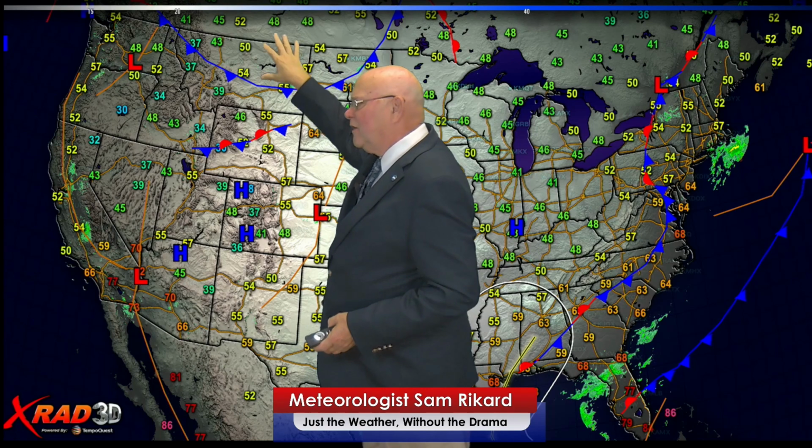Now, this blue line right here with the little pointy things on it pointed this way, we call that a cold front. Now, fronts on a weather map, all they are doing is separating different types of air masses. And in this case right here, you have warmer air here, and you have cooler and drier air up here. This air is moving in the direction of these points, and that's called a cold front.